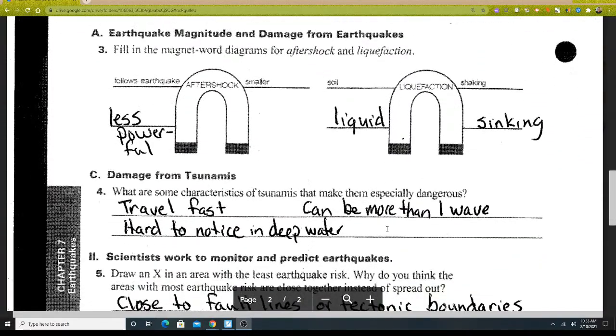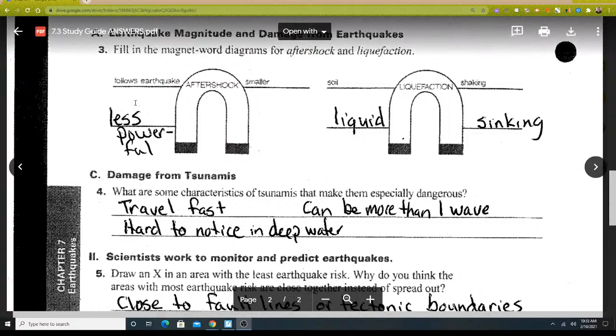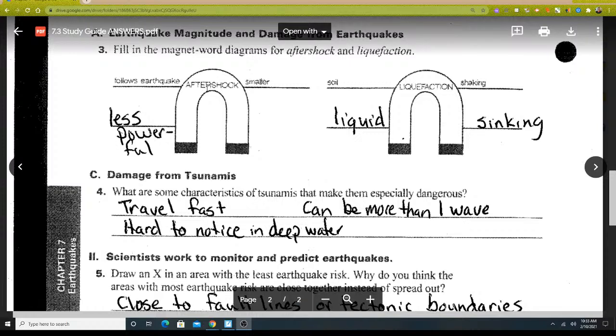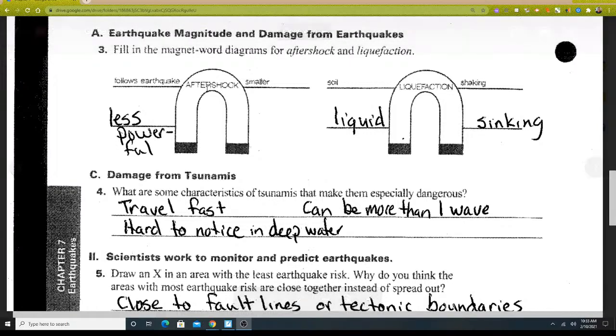As far as these word magnets, these are just suggestions. Aftershocks, they do follow earthquakes. They are smaller. They are less powerful. They cause less damage. Actually, I shouldn't say that. Sorry, let me correct that one. They could cause more damage, because if you remember, aftershocks happen after the initial earthquake has damaged the building. The aftershock comes, and now that the building is damaged, it's weaker and it can fall apart easier.